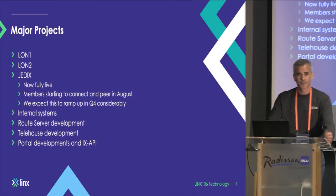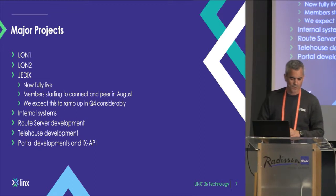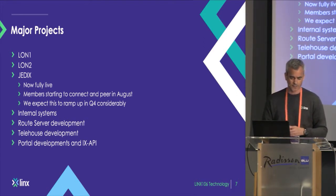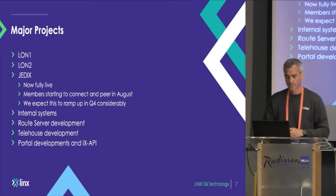JEDIX, we now consider it fully live. There's a little bit of paperwork. I think we're just finalising on some of the commercial side, but as far as operational elements, we're now fully live. We've started to connect up members into the facility. I think we've got 1 or 2 connected, 3 in the pipeline. Come September the 1st, we expect to see these ramp up, and we expect to see JEDIX start to grow considerably in Q4.